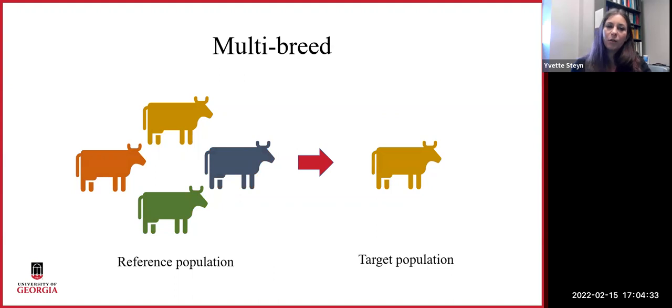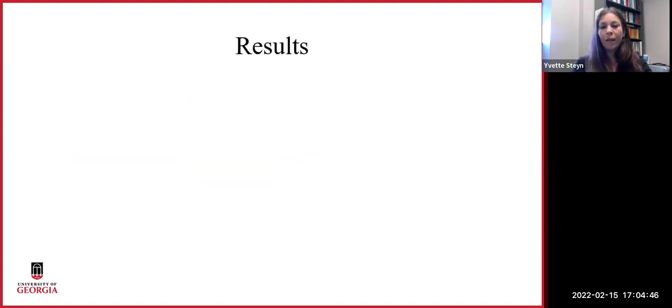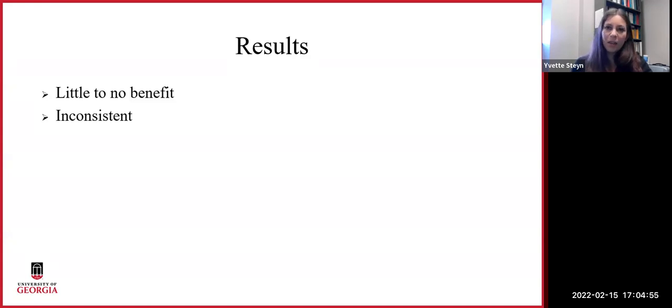Multi-breed is a bit different. So here you will have a combination of breeds in the reference population, and you'll use that to make predictions for animals that are within this population. So it's not a different breed, it's one of the breeds included in the reference. So from previous studies, there's been little to no benefit, which has been a little disappointing. And it's been inconsistent. Sometimes Bayesian methods will work better, sometimes GBLUP. Sometimes different breeds will perform better and different traits. It's been hard to predict exactly what will react differently.